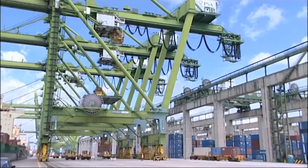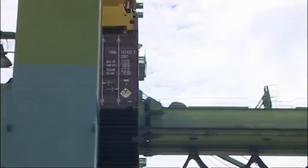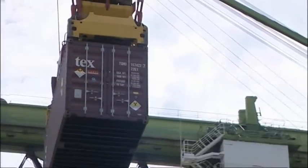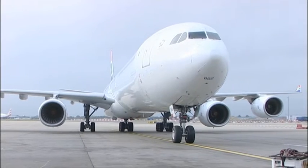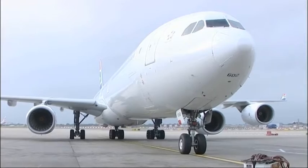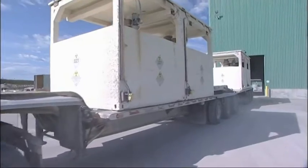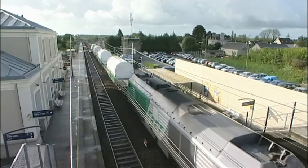This film tells the story of how these materials are transported worldwide in a manner that is closely regulated by national regulatory bodies with the support of the International Atomic Energy Agency. This ensures that the transport process is three things: safe, secure, and sustainable.